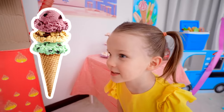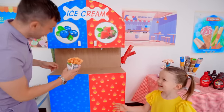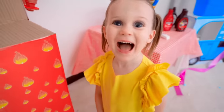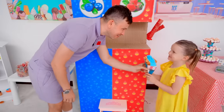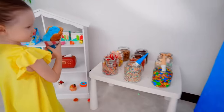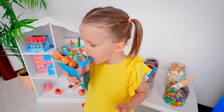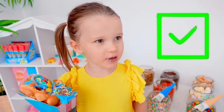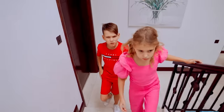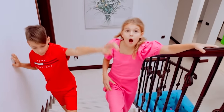Can you make bigger ice cream for me? Sure. Is that enough for you? Yeah. Let's go! Wow! Be careful! Want some? Yummy, thank you. I really want another ice cream. Why shouldn't we do an ice cream machine? Let's go to my room.